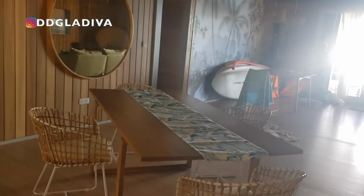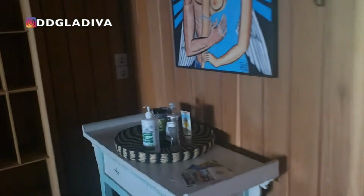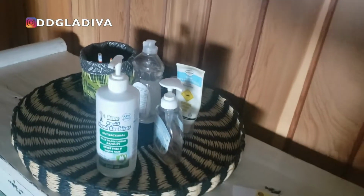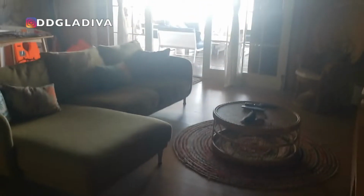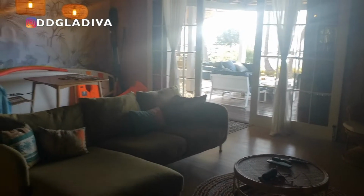It's kind of dark in here. But anyway, it has this nice table here. Over here, it's like a bookshelf and some little things like, what do you call this, hand sanitizer, lotion, sunscreen, little welcoming stuff like that. And there is a television there, little living room. Sorry, the lighting. I should turn the lights on in here. I don't know if that's any better. But anyway, you get the idea.